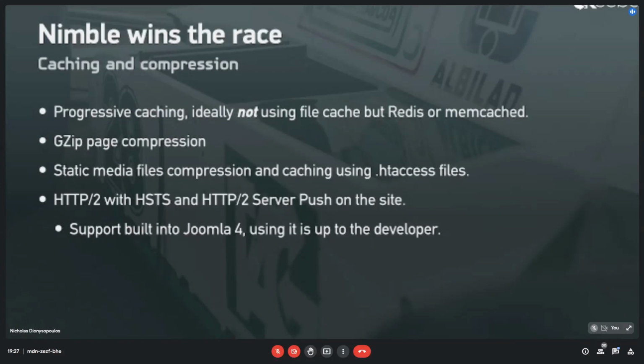HTTP2 has a feature which is called server push. Server push is basically the server saying, hey, here's the HTML page, and oh, I know that you're gonna need these static resources. Here's a list of them, do you want me to send them? If the browser says, yeah, I don't have them in cache, it just sends them directly while the browser is still connected and has finished receiving the HTML page.